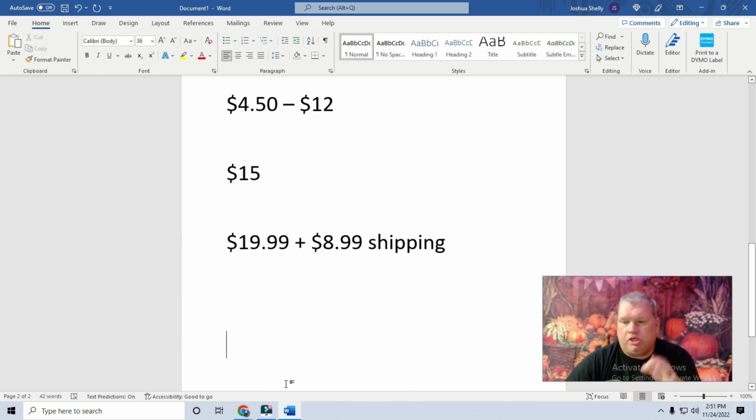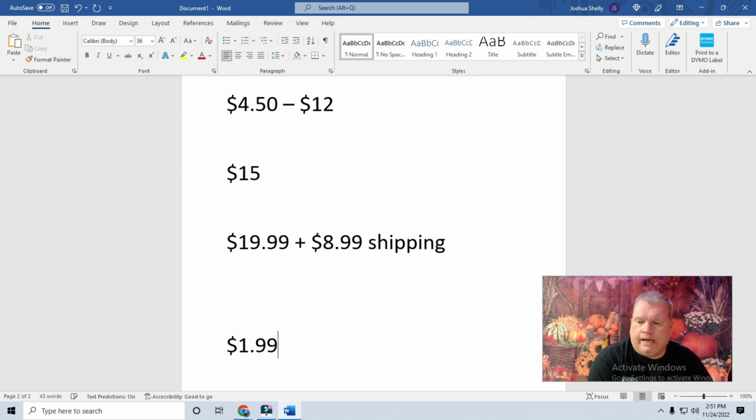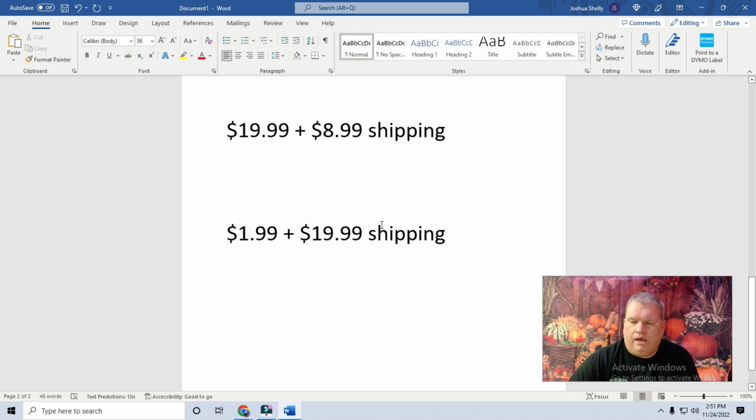You're paying the commission on the total, not just on the item price, whereas years ago people would do these stupid things, like $1.99 plus $19.99 shipping. You would see crazy stuff like that. And I think in the beginning eBay wasn't keen to how some people would scam the system, because basically the shipping would only cost $8.99. It was a way to kind of steal an extra $10 of the sale without paying the proper commission to eBay.